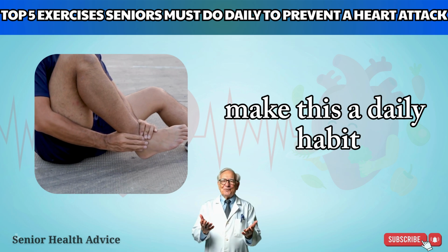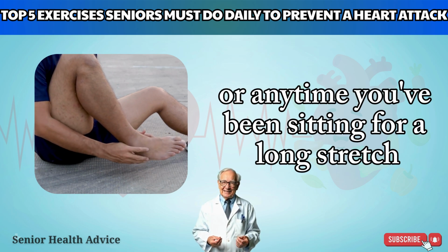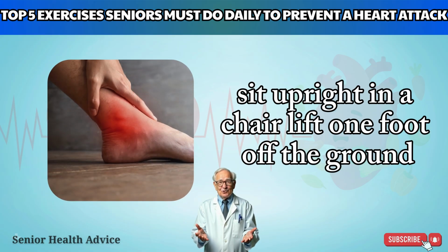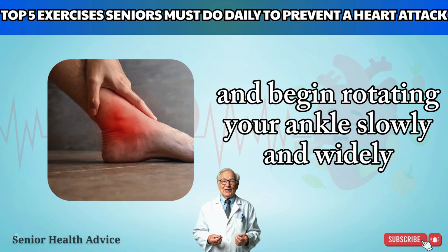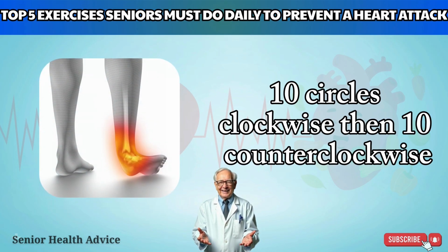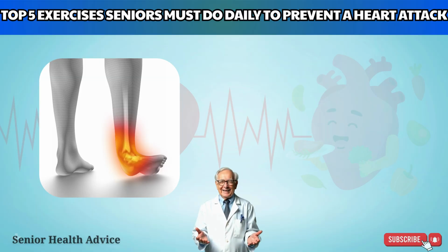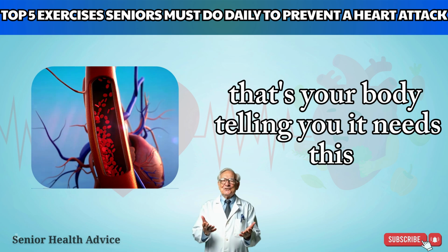Make this a daily habit. Do it every morning when you wake up or any time you've been sitting for a long stretch. Sit upright in a chair, lift one foot off the ground, and begin rotating your ankle slowly and widely. 10 circles clockwise, then 10 counterclockwise, then switch legs. Feel each motion. If your joints crack or pop, that's your body telling you it needs this.